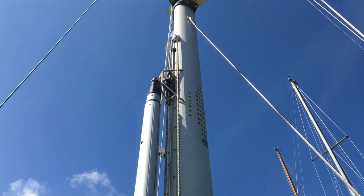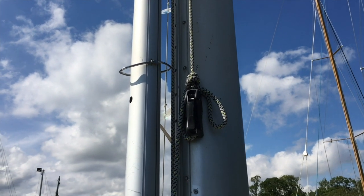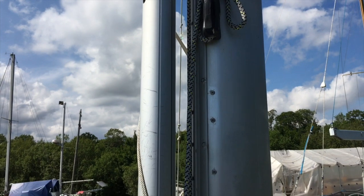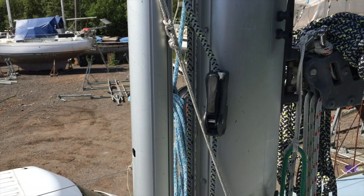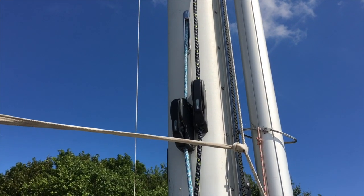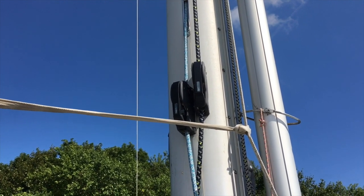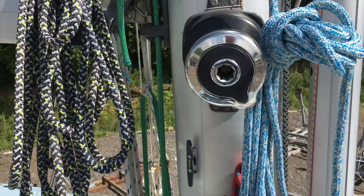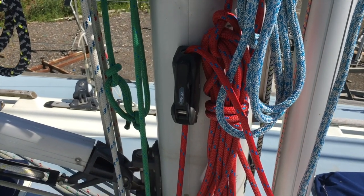I often get asked how I organise my halyards and reefing lines. These clutches control the spinnaker pole on the mast track. Starboard side, I installed those two clutches. One's for the Genoa halyard, the other one's for the spinnaker halyard. Two lines, I installed that winch there, and there is pole up with that clutch.